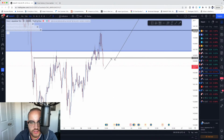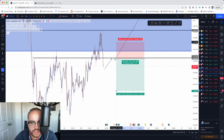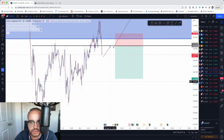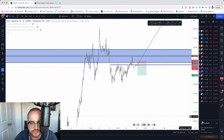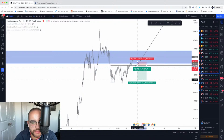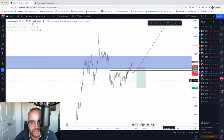We set our stops here above this level. We could do even a 20 pip stop just to keep it safe. And then we would target at least, let's go back up to the 1 hour, our TP1 could be this area here of structure, which would be 57 pips. And then our TP2 would be at least this bottom level of structure, which is about 100 pips. This is what I'm expecting for Euro JPY.